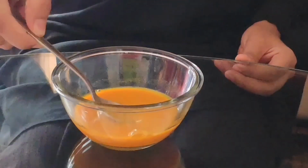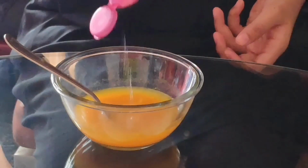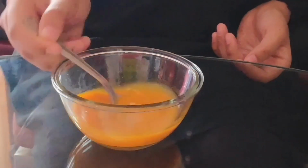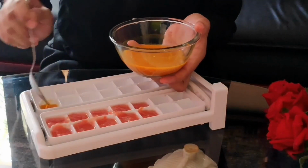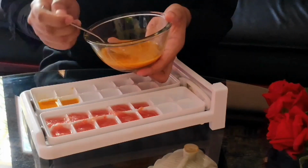If you're not so comfortable with how this mixture smells, you can go ahead and add some rose water to it for that extra benefit and fragrance. Grab your ice cube tray again and pour this mixture into it and keep it aside because we got another super effective beauty cube coming in.